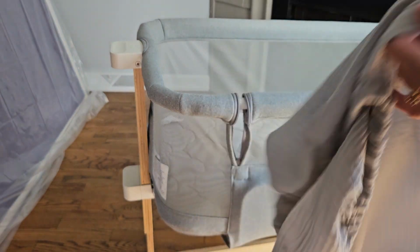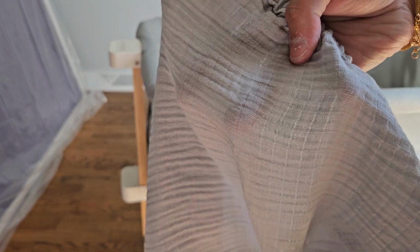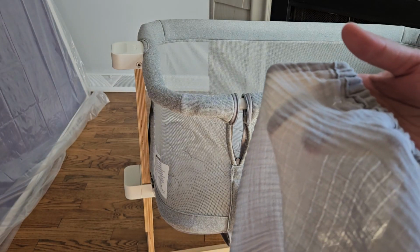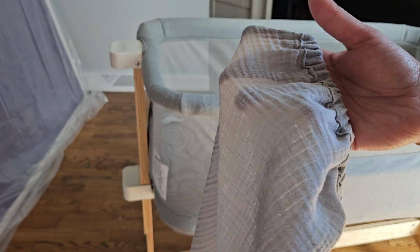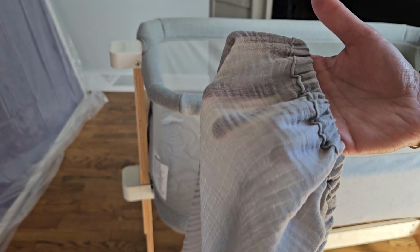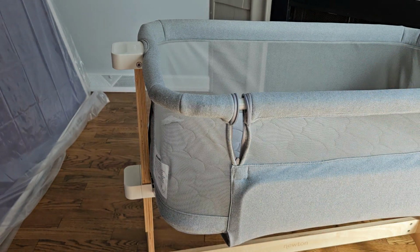And then, like I said, we did buy the Newton sheets. They're just a muslin, cotton, but they're supposed to be breathable. You can see they're really thin. Obviously, I don't even know if you could find sheets that would fit this mattress that are not Newton branded, but you wouldn't want to buy non-breathable sheets to put on your breathable mattress because that negates the whole point of it. This is a very expensive bassinet, so you're buying it for that breathable feature.